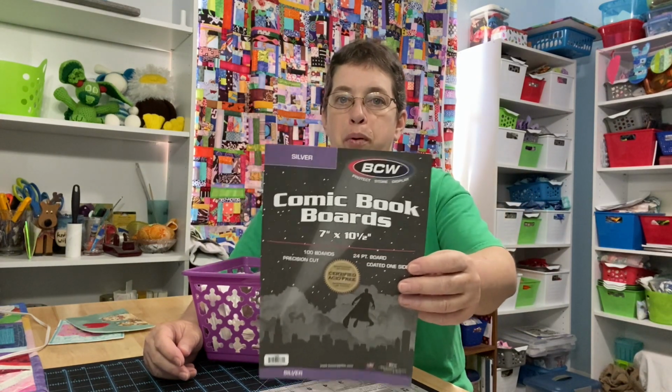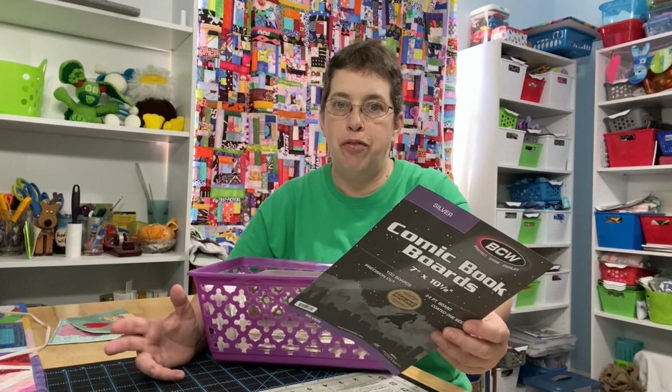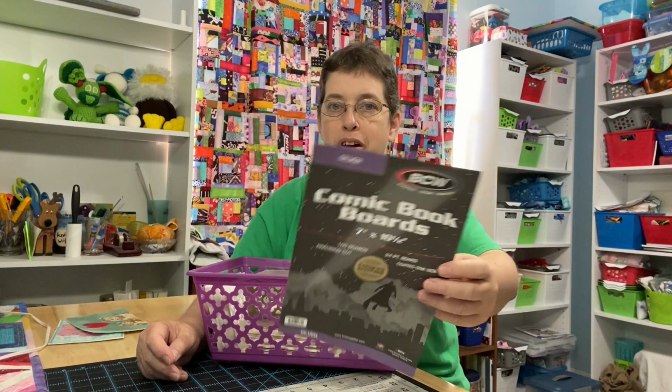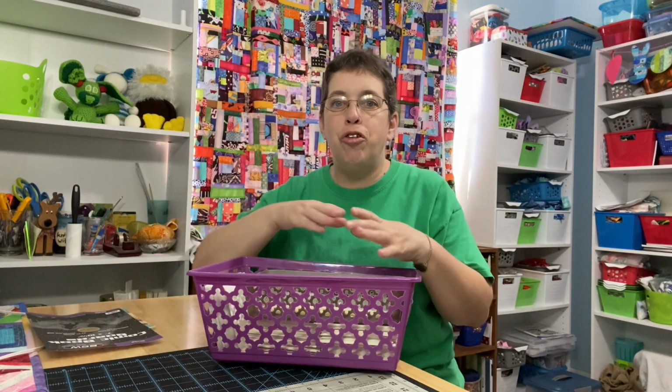I can get 2 fabric postcards out of 1 comic book board plus a little left over. So I cut out 200 for the next round of postcards. I don't plan on making 200, but it's nice to have it all done. I don't just do a few at a time.